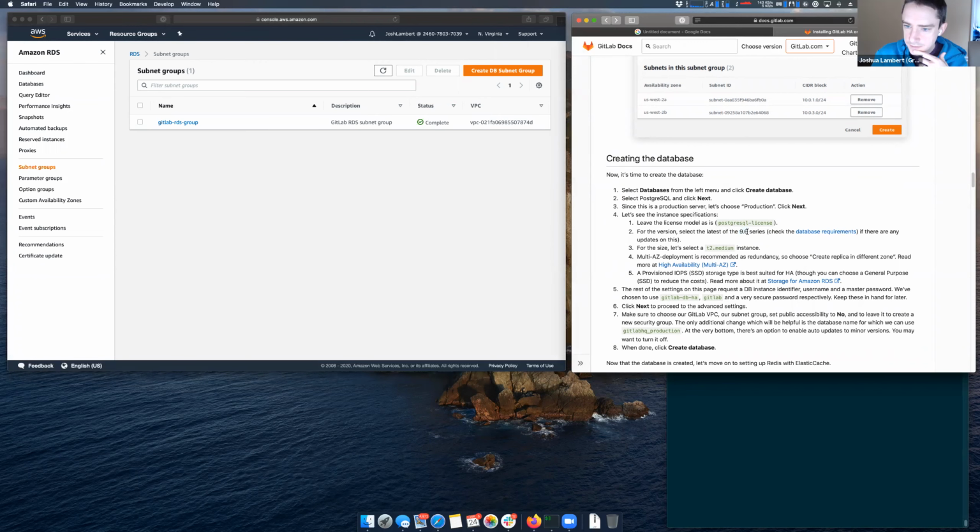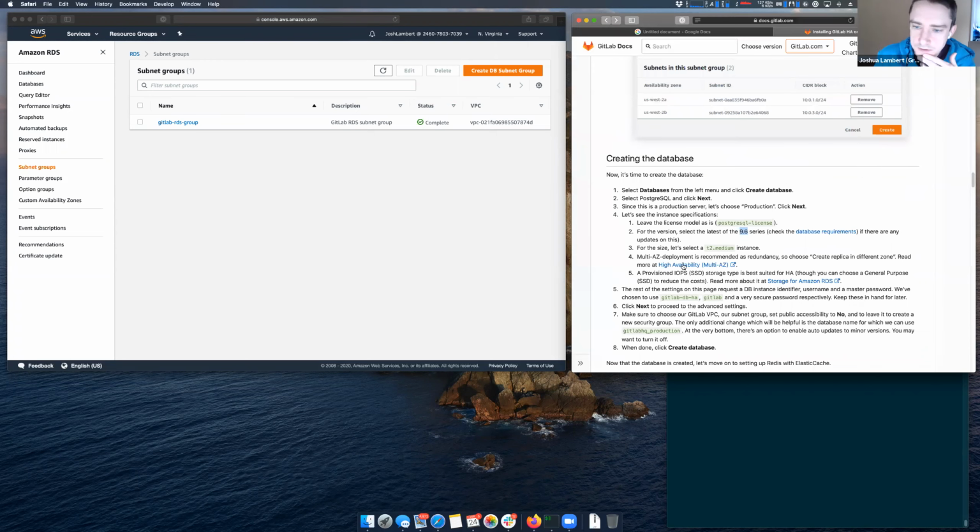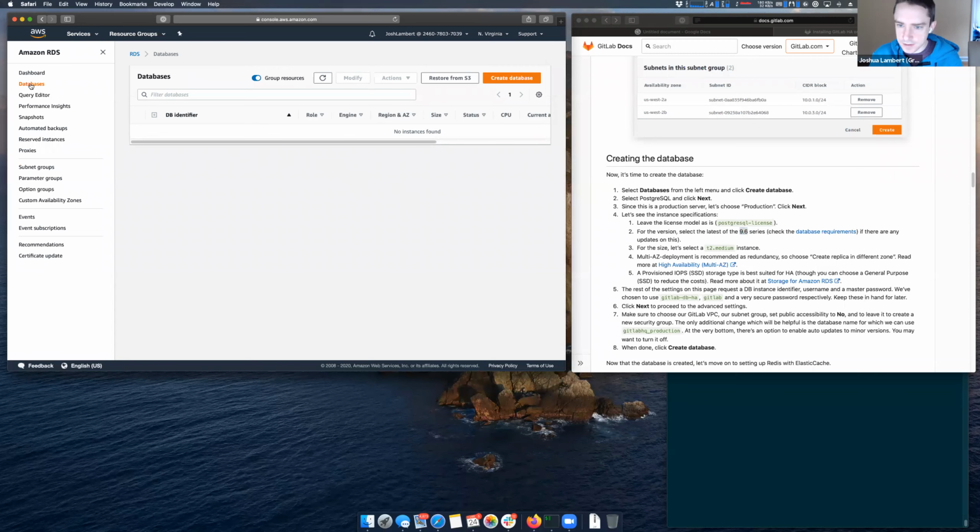Oh, interesting. This still says 9.6. Now, it does say 9.6. I'm going to install 11 just for fun. We do support 10 and 9.6, and we're just adding support for 11 right now. And it's passing our CI, so it should work. So I'm going to try 11, and we'll just see what happens here. So we'll go a little bit off the documentation, but I want the most recent version. That still had some time to kind of get some testing. So we'll go back to the databases section here.